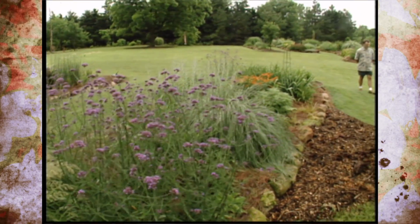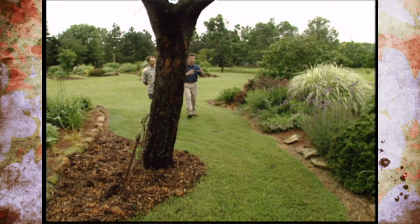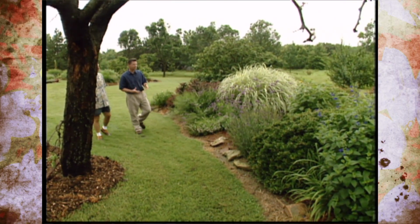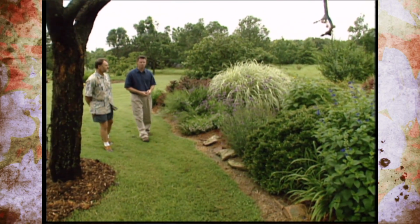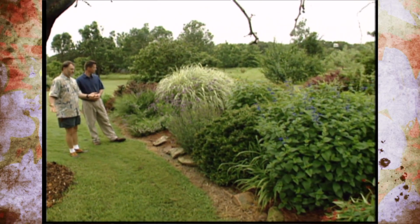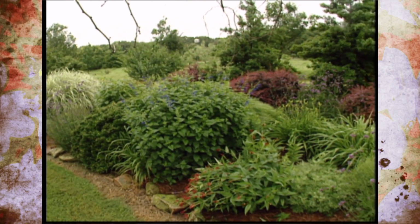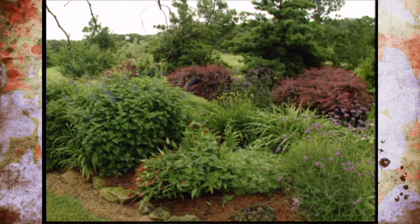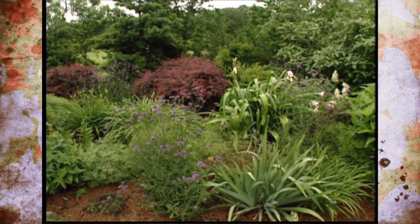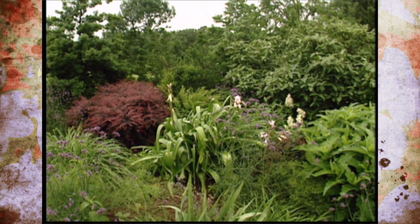Well, Olen, these beds certainly look full and just have a wonderful mix of plant material, different colors and textures. Can you tell us a little bit about this area? Sure. On this side of the yard, these beds are older. These were the first ones we established, and as you can see, the beds have filled in more. The shrubbery in the background is much more doing its job of providing a nice green background to set off some of the color that we're trying to produce here in the beds.